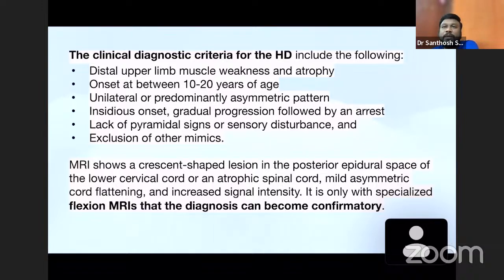The characteristic diagnostic criteria for Hirayama disease are distal limb muscle weakness and atrophy, onset between 10 to 20 years of age, unilateral or predominantly asymmetric pattern, insidious onset, gradual progression followed by an arrest, and lack of pyramidal signs or sensory disturbance. This is very important. There are no pyramidal signs, meaning no spasticity, and no sensory disturbance. And you have to exclude the other mimics that usually happen in this age group, like a tumor or something else, or even an AVM.